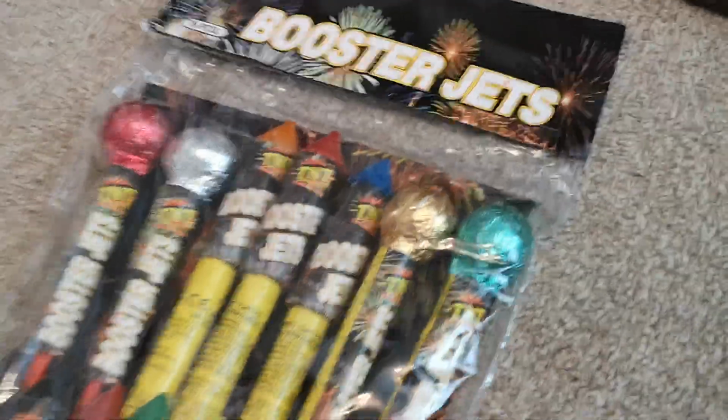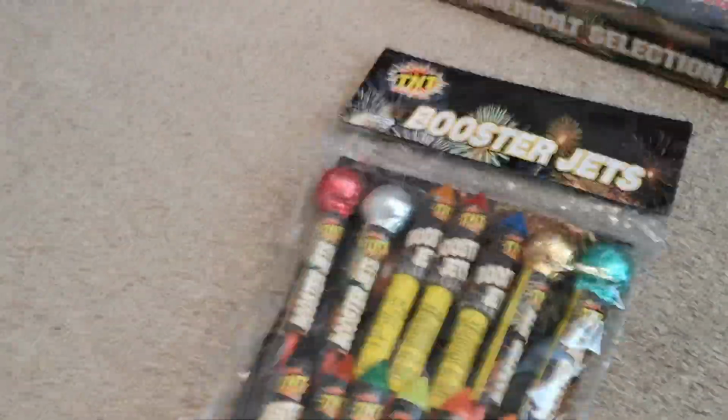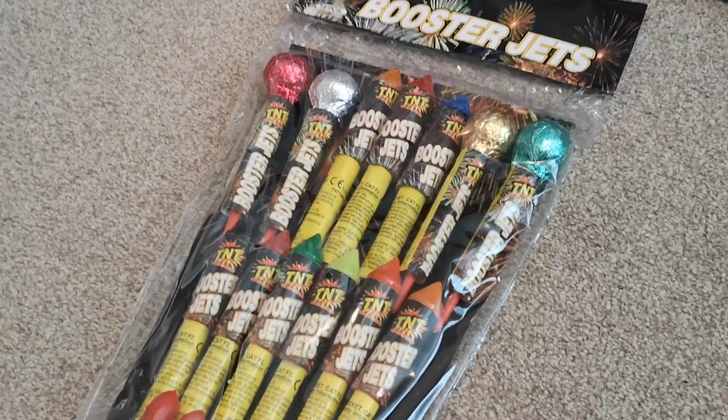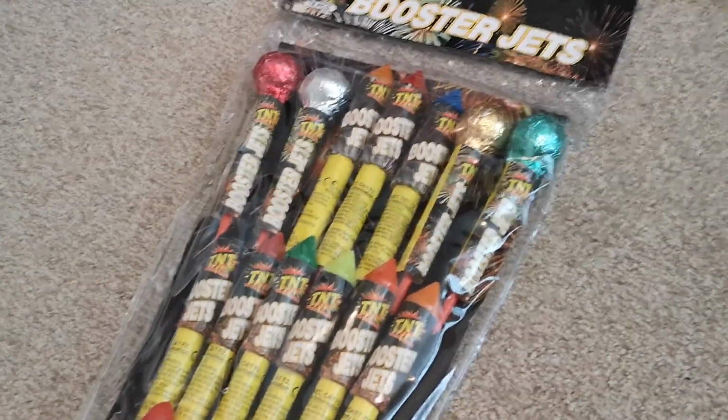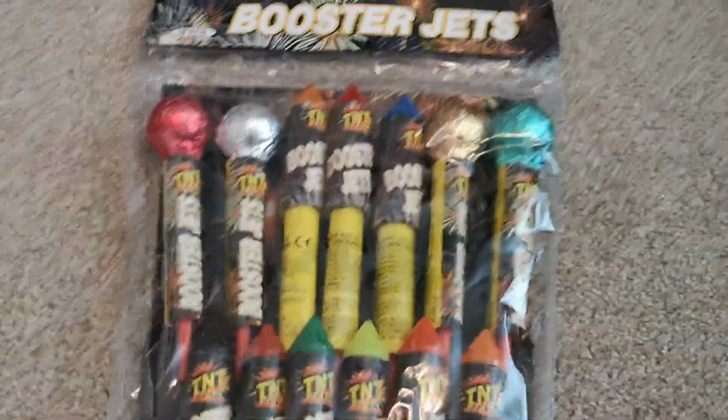Again, normally supermarket rockets are best avoided, but actually these, because they've got these ball head rockets in, probably aren't too bad. TNT do a good ball head rocket, it has to be said. The Galileo pack, Lidl sold a few years ago, was very popular. A lot of other TNT ball head packs have been popular as well. These are actually quite good rockets, if you like. They're still 1.4G, but they are what they are.